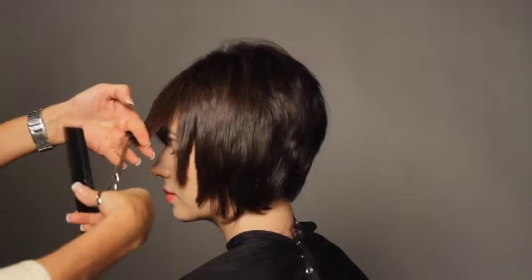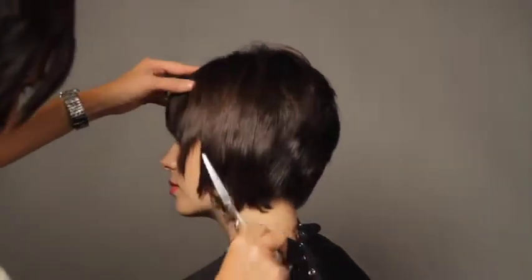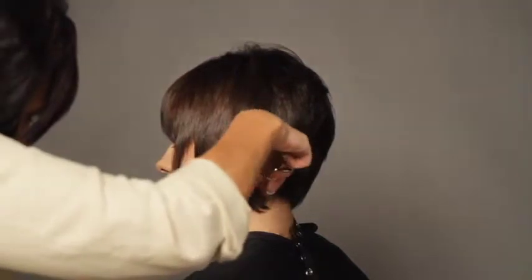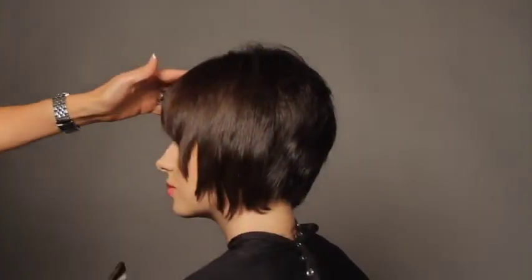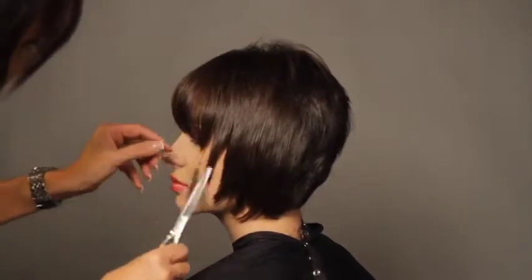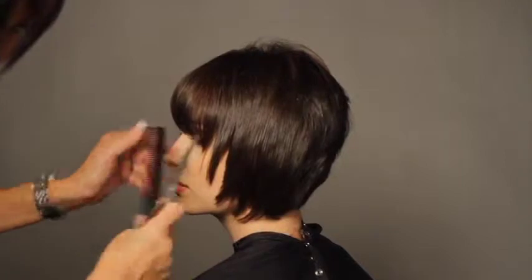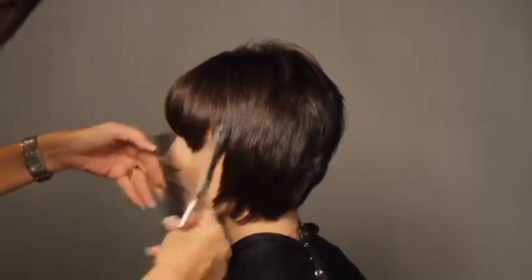As you see, I'm going over my bangs again. I check my haircut over and over, and I want it to look good. And I'm not just checking for precision, but I'm really checking for suitability and creativity. The dry cut is mostly suitability, creativity. So for me, that is the most important part.